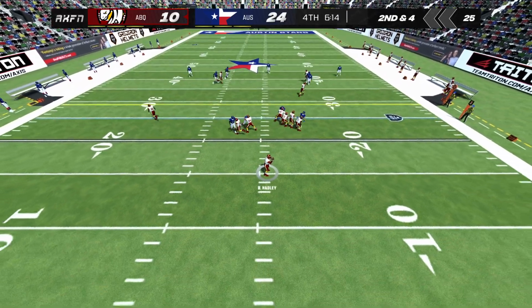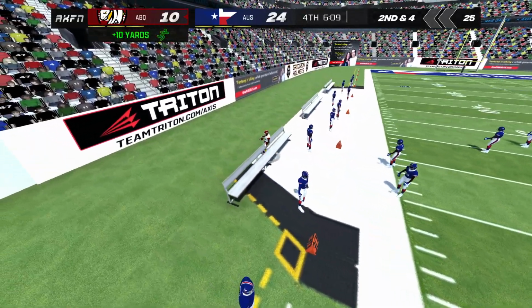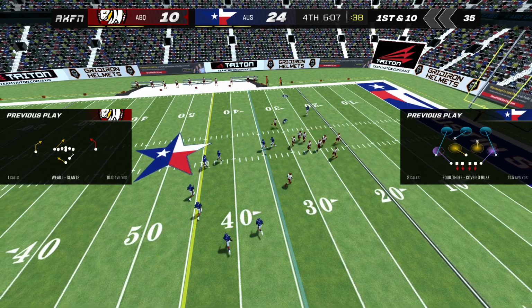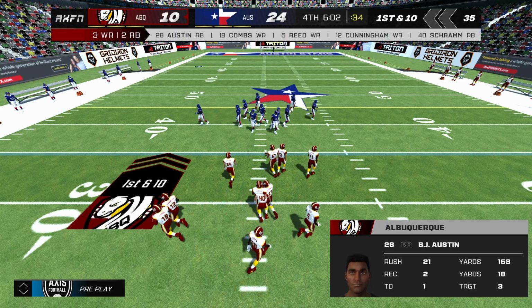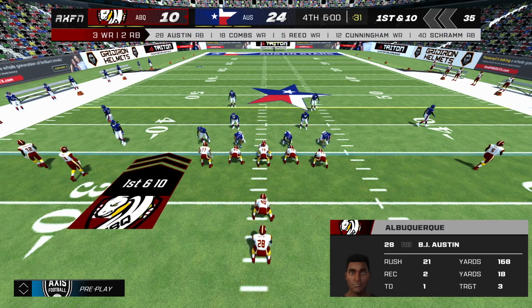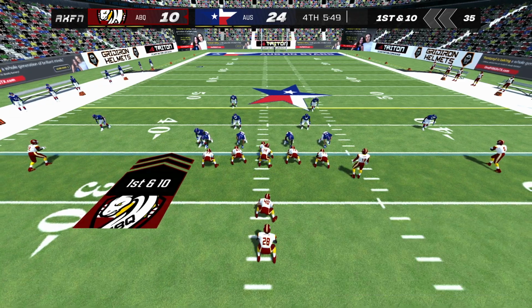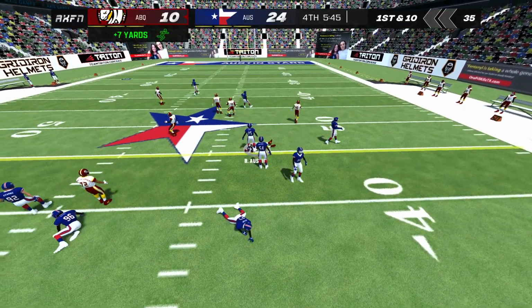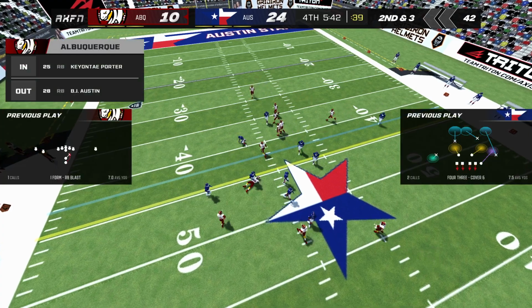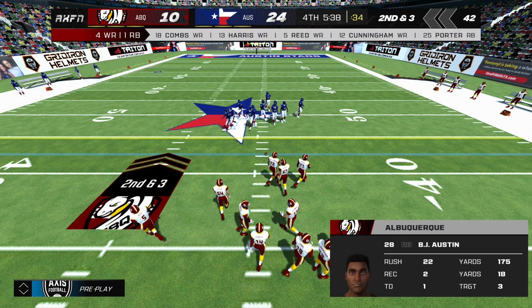Quarterback to pass. He sets up and throws near the sideline. That'll give them a fresh set of downs. Makes the handoff to number 28. Second down and short.